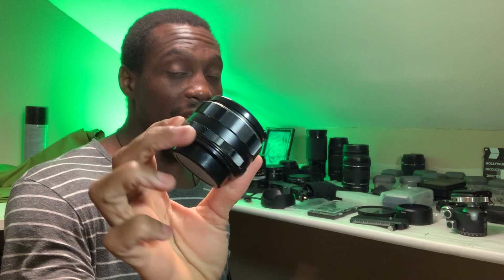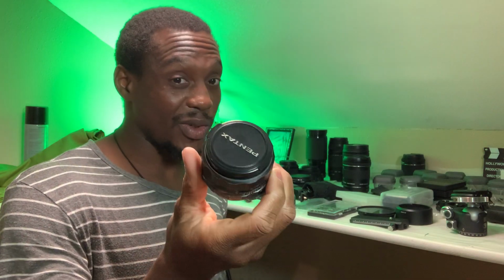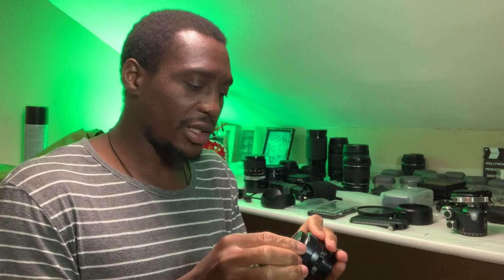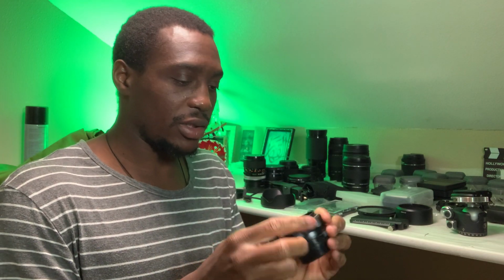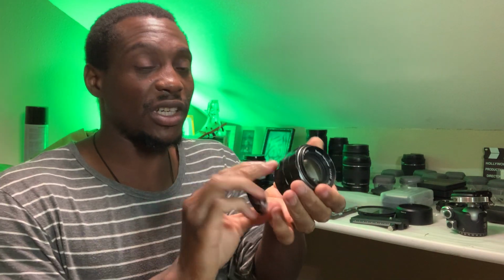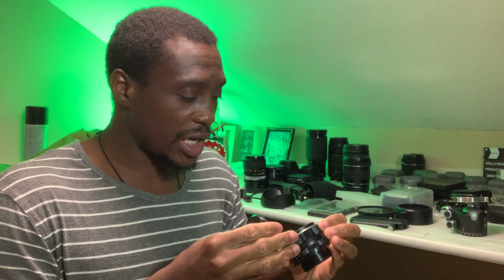This, I won't lie, I've never used it, even though I have it. It's a Pentax. Oh my god, just look at that. It's just amazing. I love vintage lenses. The reason why I haven't used it is I picked it up and haven't found a converter that I'll be able to use with my newer camera.